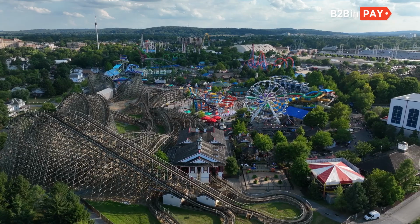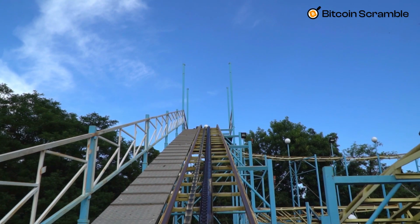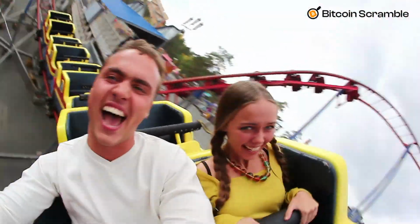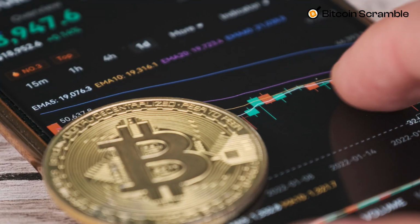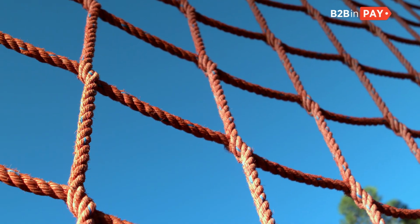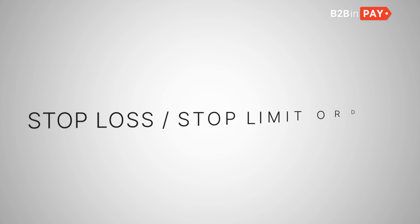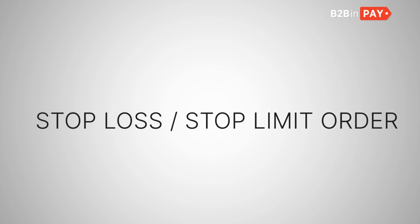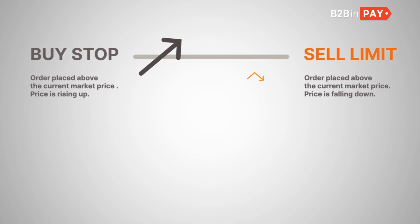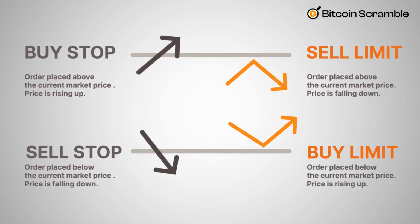Have you ever been on a roller coaster, feeling the adrenaline rush as it climbs up a steep track, then bracing yourself for the swift and terrifying plunge? Investing can feel a lot like that. But what if you could set a safety net for that drop? That's where terms like stop loss or stop limit order come in. They belong to the stop order family, the financial world's equivalent of a roller coaster safety net.